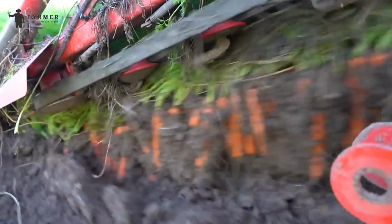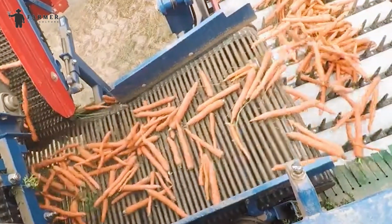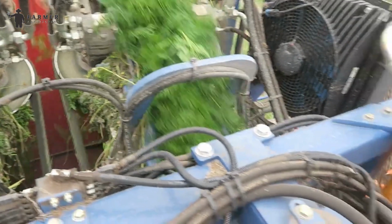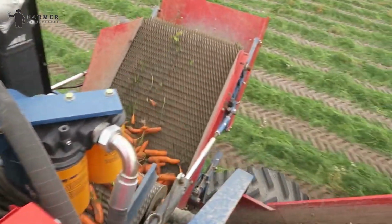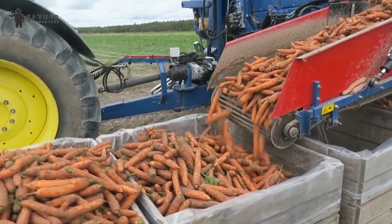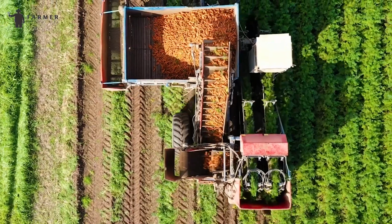After pulling out the carrots, these agricultural machines collect the carrots into the collection area after passing it through the conveyor belt, where it removes the dirt or debris off the carrots. Belts may have open mesh or perforated surfaces that allow smaller debris to fall through, minimizing the risk of blockages. Some machines have vibratory systems or rotating brushes in their conveyor belts to help dislodge debris and prevent buildup. After carrots are ready, they are then transferred to the tractors, which take them to the factory for further processing.